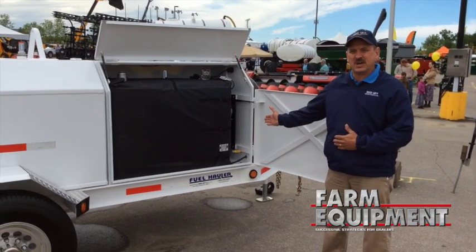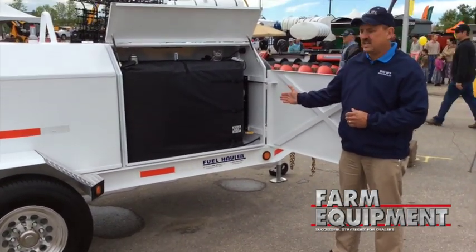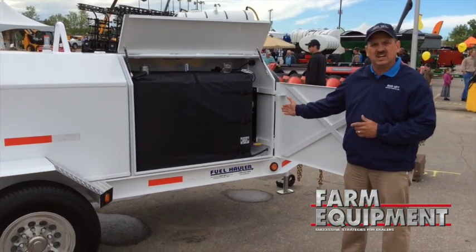Another feature I'd like to talk about on the Dual Lift fuel hauler product line is the optional diesel exhaust fluid tank.